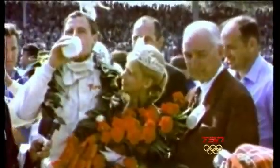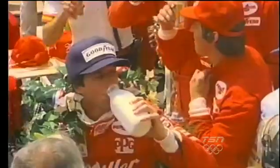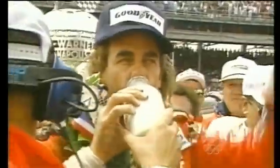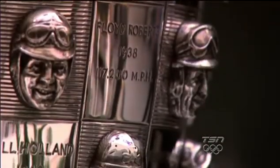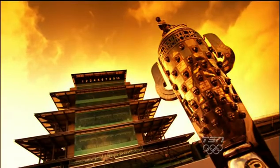With meaning as any that decorate America's landscape. To the winner goes the spoils, in this case, a bottle of milk to drink and bathe in. And of course that comes along with the Borg Warner Trophy. Symbols of success only attainable by one driver at this race on this day. Now both traditions began in 1936. Milk became the drink of champions after Louis Meyer, the winner of the 36 race, gulped down a bottle of buttermilk.